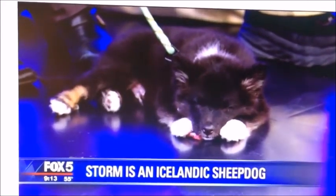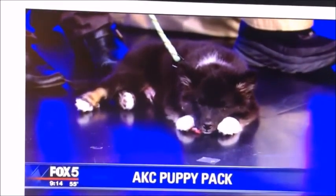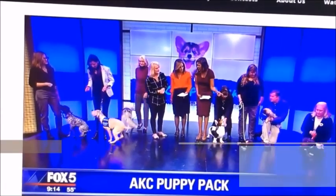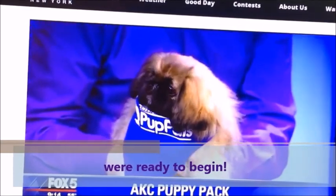So, Gina, a sheepdog, they're usually big and hairy, right? This is an Icelandic sheepdog, and they're a more medium-sized dog. Oh. The only dog native to Iceland, actually. And what about this little, is this a pug? This is a Pekingese puppy. Oh, Pekingese. This is Mimi, she's 4 months old.